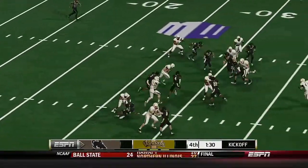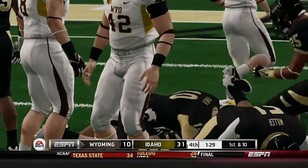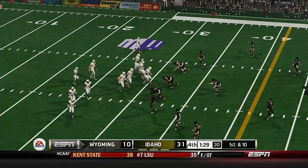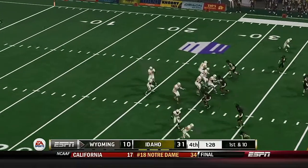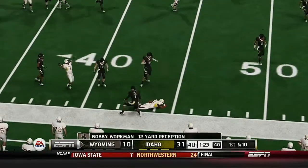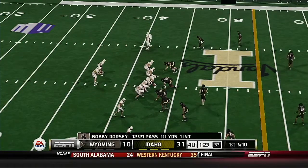He'll return it from the six. He's out to the 30. Tackle at the 31. And here we go with the offense ready to get things going again. Just over a minute in the fourth quarter. He's got it with room to run. He's taken down around the 43-yard line. That's good for 12 yards. That makes it first and 10.